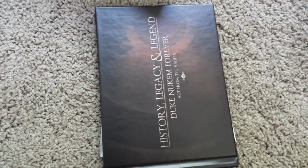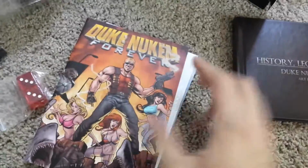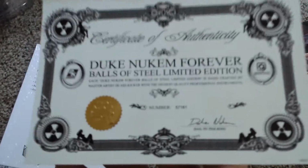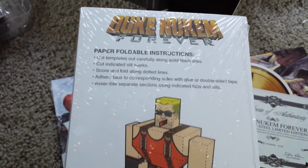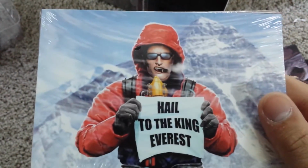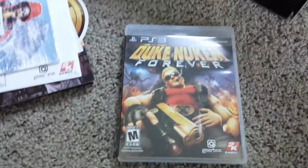But look at this bunch of goodness here. Duke Nukem Forever, obviously the game. Art book. Pretty sweet. Comic book. Stickers. Certificate of authenticity. It's pretty sweet. Paper foldable Duke Nukem. Now that's cool. I don't see that very often. Hail to the King. Are these like postcards? Anyways, that's pretty cool. Usually you don't get that much swag with your special editions, but this one's actually pretty neat. Now obviously the game is not what we all expected it to be, but it's not so bad as people say it is.